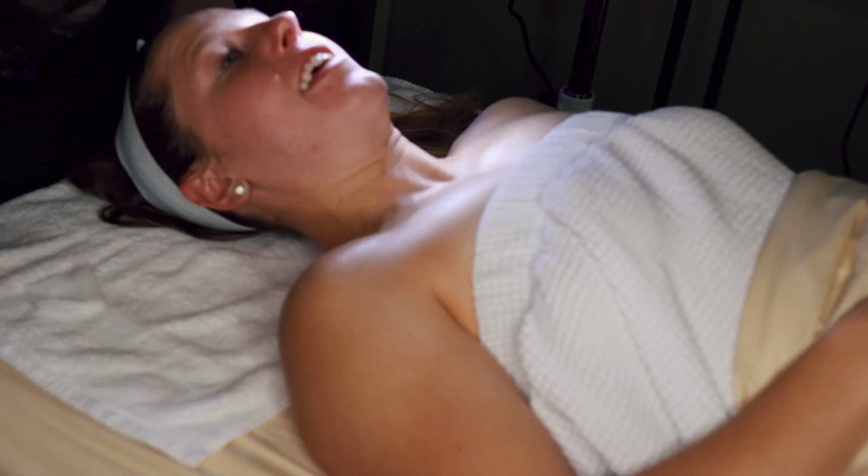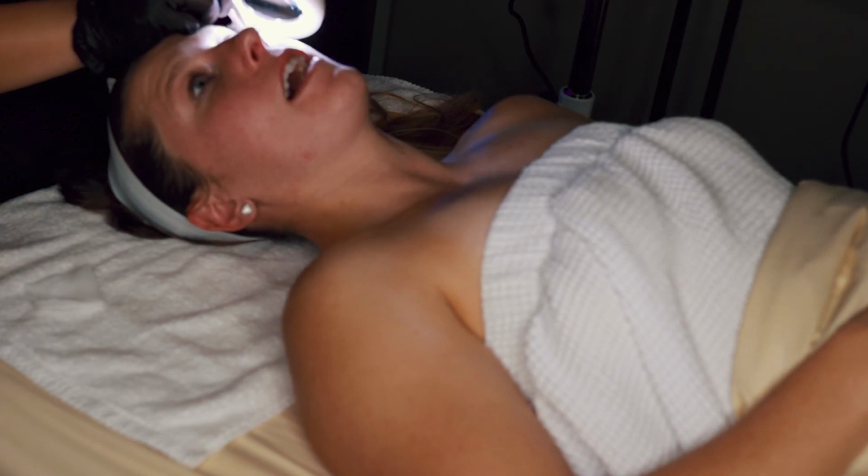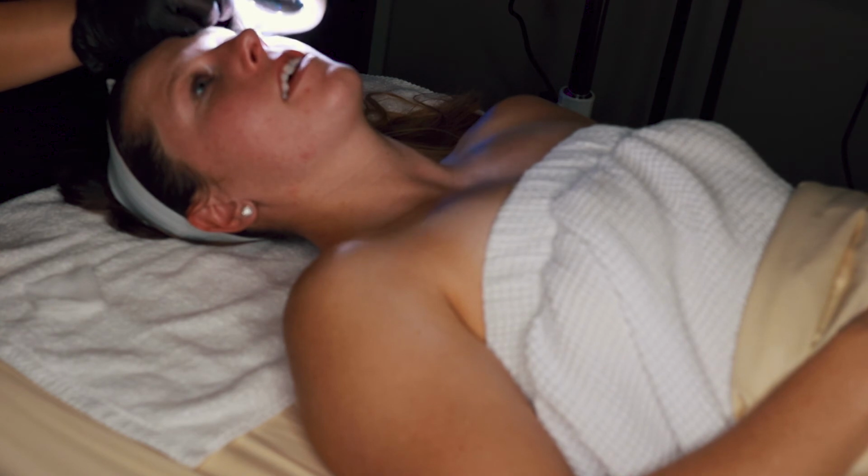It's really small, but when you get it, it's so satisfying. That's so crazy. It's so tiny, but it's so big at the same time. It is, though. It's big. It's like, how is that little thing in my face?